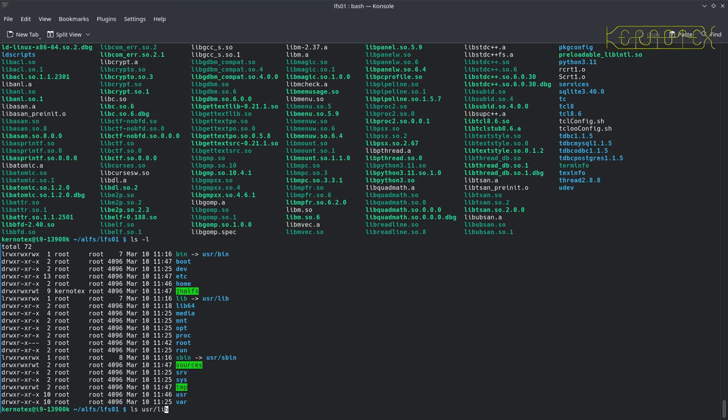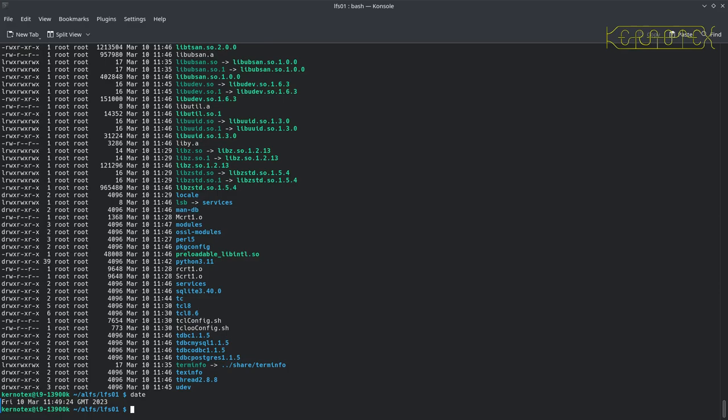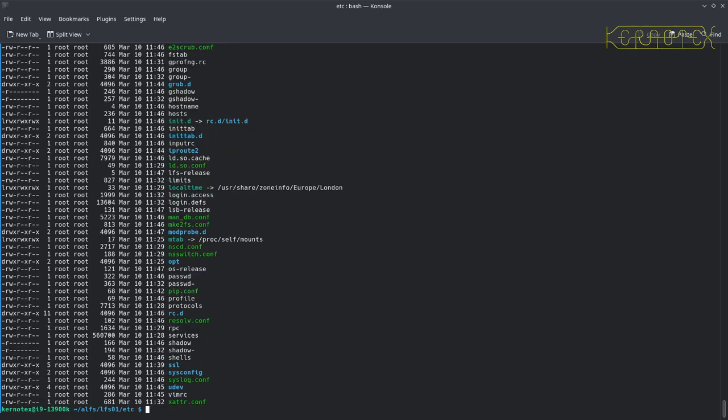In fact, if I do an ls minus l, you can see that they've just been created within the last half an hour. There's the time at the moment, 10 to 12. You can see a lot of these are created about 20 minutes ago, some just a couple of minutes ago. Let's look at a few more in etc.